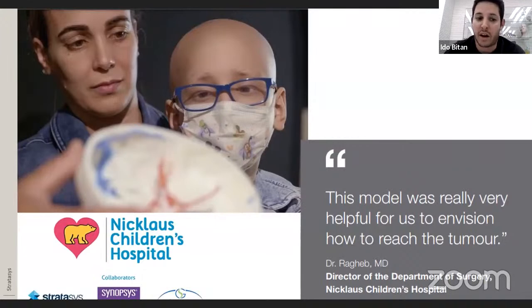Another case is from Nicklaus Children's Hospital, where they used the model to pre-plan tumor removal for Roy, the kid that you see here. It was in a very complicated place within his brain, and the model really helped the surgeons know how to approach the tumor without damaging Roy's brain, and also how to not damage his visual appearance while doing the operation.